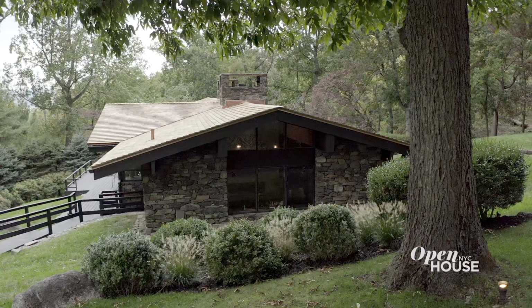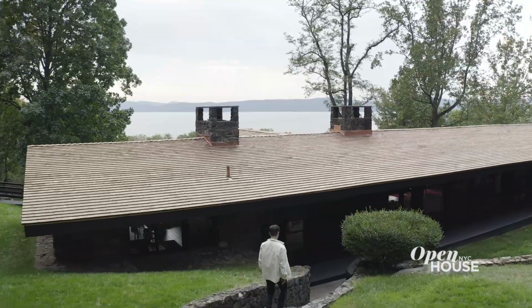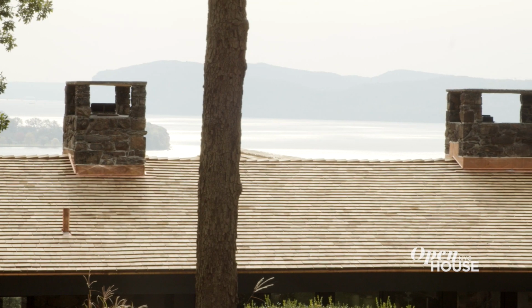The house is very simple, uses very few materials. We actually read the original specifications for the house and did some things the architect had originally intended, such as installing a cedar shingle roof to replace an asphalt shingle roof.